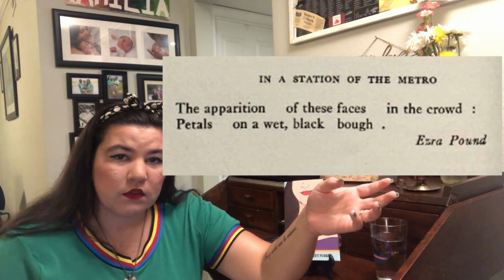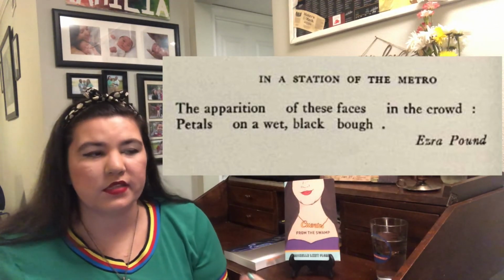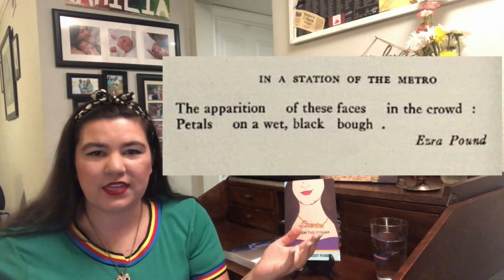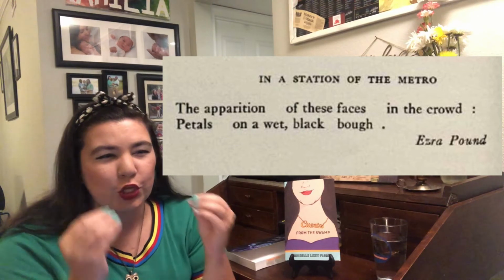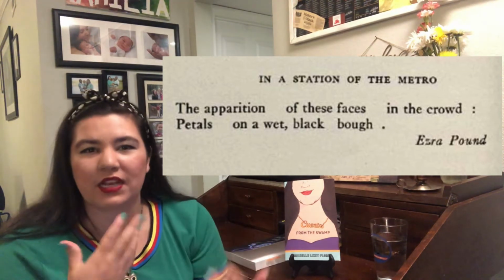Thematically, the deeper meaning or the moral that I think Ezra is trying to get across in this poem is that he's trying to show us nature and the city, they're probably not that different. And if we take some time to just really look at the people around us, we could build this deeper connection to the worlds that we're living in.